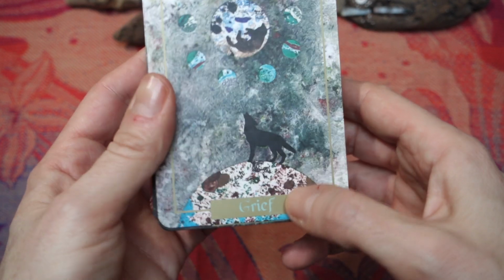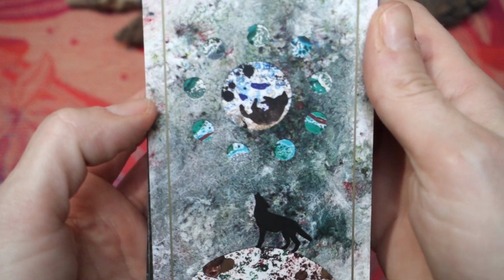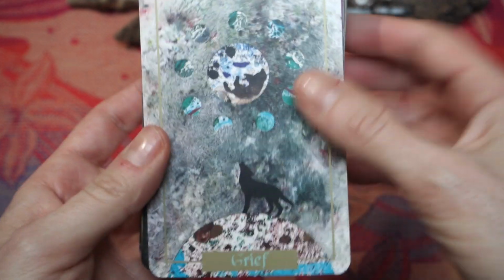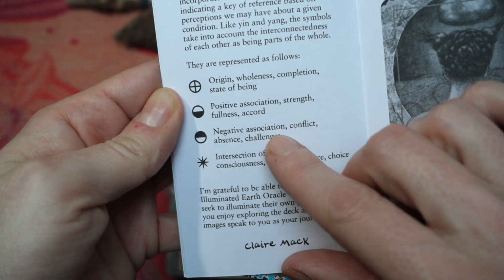So the gold here, it's kind of semi-reflective, which is lovely, and the cards have this really gorgeous colors, so they're vibrant but muted. And here you have the symbols she was talking about at the end of the book. So we know that this one, with this black part on top, would be negative association, conflict, absence, or challenges.